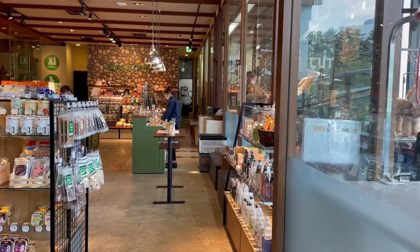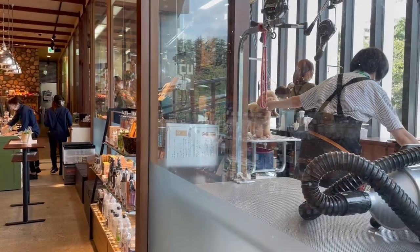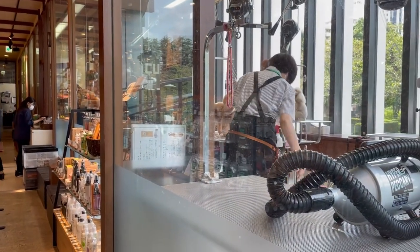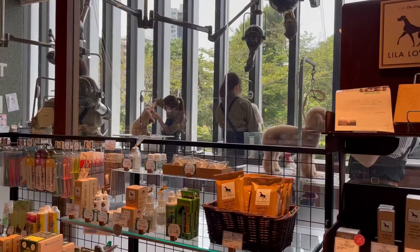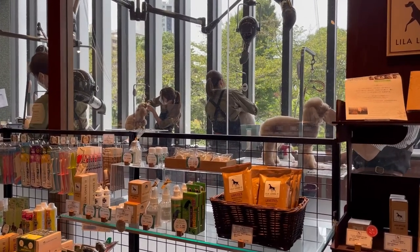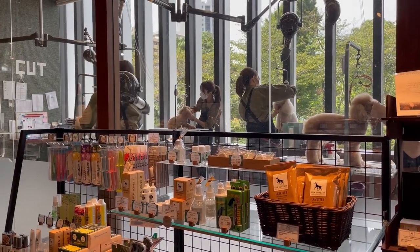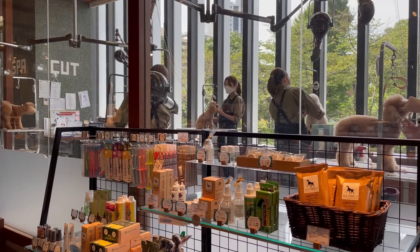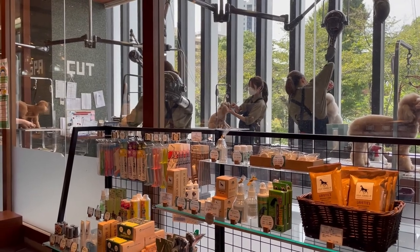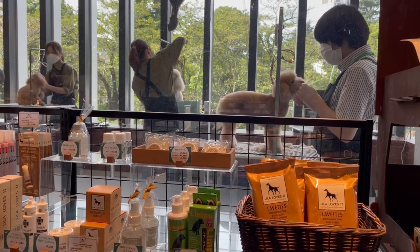It is a pet shop. Let's go in and see. Lots of pet supplies. There are as many as 5 dogs being trimmed. Everyone is clever. The trimmer, an older sister, also looks kind. What a smiley atmosphere.